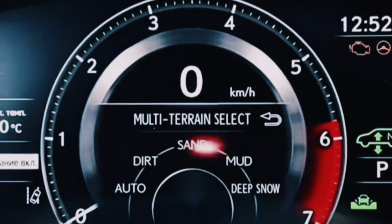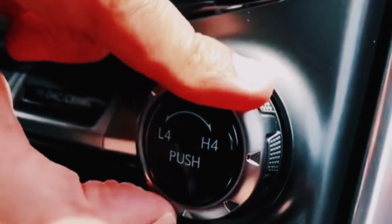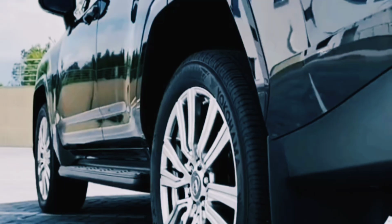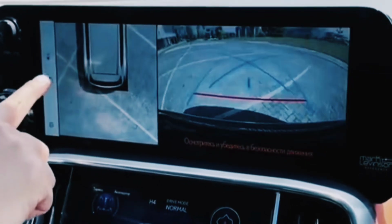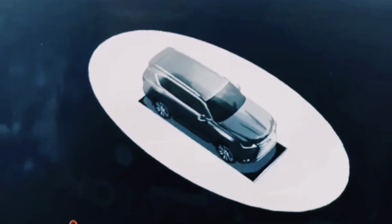The LX600 earned fuel economy ratings of 17 miles per gallon city and 22 miles per gallon highway from the EPA, but we haven't had a chance to test it on our 75 mile per hour highway fuel economy route.